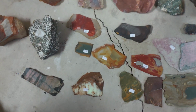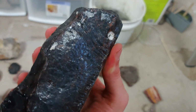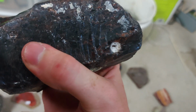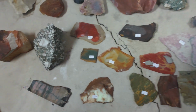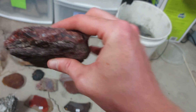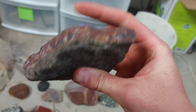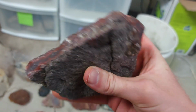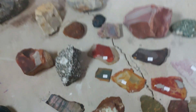Then there's some mahogany obsidian. There wasn't really a lot of obsidian. There was only that mahogany obsidian, and then this chunk that's like mahogany light. It's mostly black, but there's some brown in there. I also found some seam agate from the East Coast, from Nova Scotia and New Brunswick and all those areas. So I got myself a flat, thick piece of seam agate.